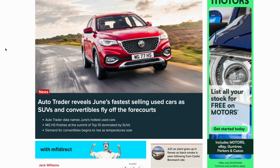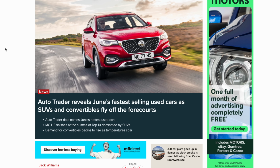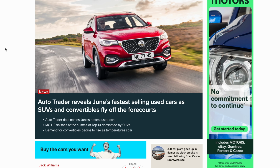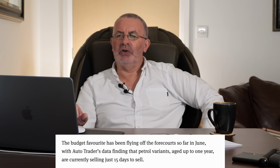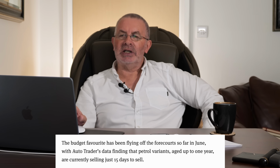Autotrader reveals June's fastest selling used cars as SUVs and convertibles fly off the forecourts. Autotrader data names June's hottest used cars. MG HS finishes at the summit of a top 10 dominated by SUVs. Demand for convertibles begins to rise as temperatures soar, with the MG HS leading the way in a top 10 dominated by SUVs. The budget favourite has been flying off the forecourts so far in June, with Autotrader's data finding that petrol variants aged up to 1 year are currently selling.